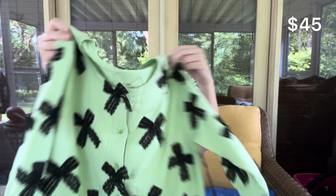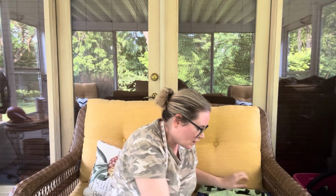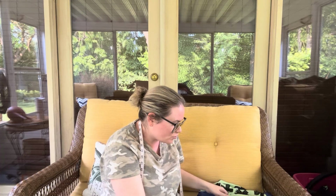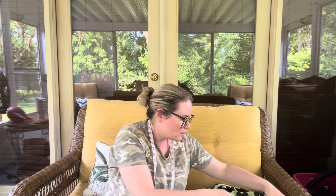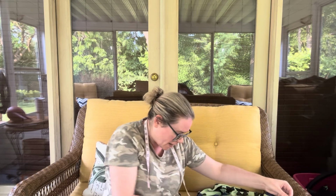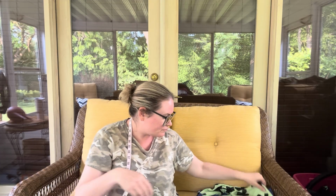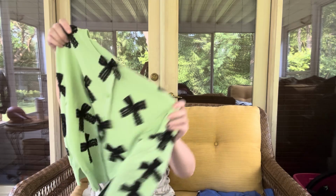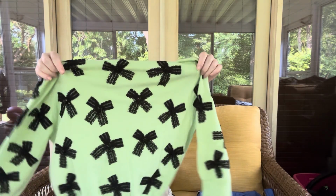I just absolutely love this cardigan. I did pay up quite a bit on it. And it is like a 3/4 sleeve cardigan. And the pit-to-pit on this one is about 18.5. And measuring from the top of the shoulder to the bottom, it measures about 21.5. So so adorable and really nice quality fabric on this.